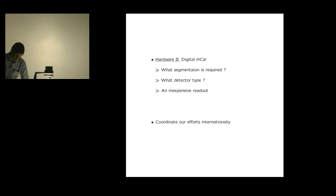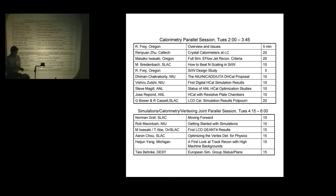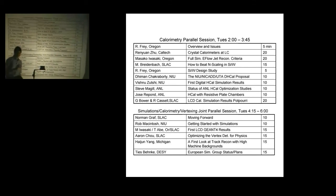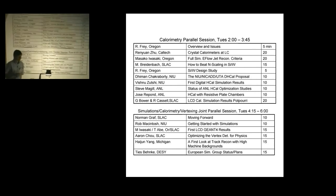So let me just finish by advertising the parallel session. Most of these talks are addressing points that I raised here. I just wanted to point out there's one different talk: Ren Wan will be talking about the possibility of crystal calorimeters at the linear collider. I didn't talk about that. And then we have a joint session later in the day tomorrow with simulations. I'll stop there.